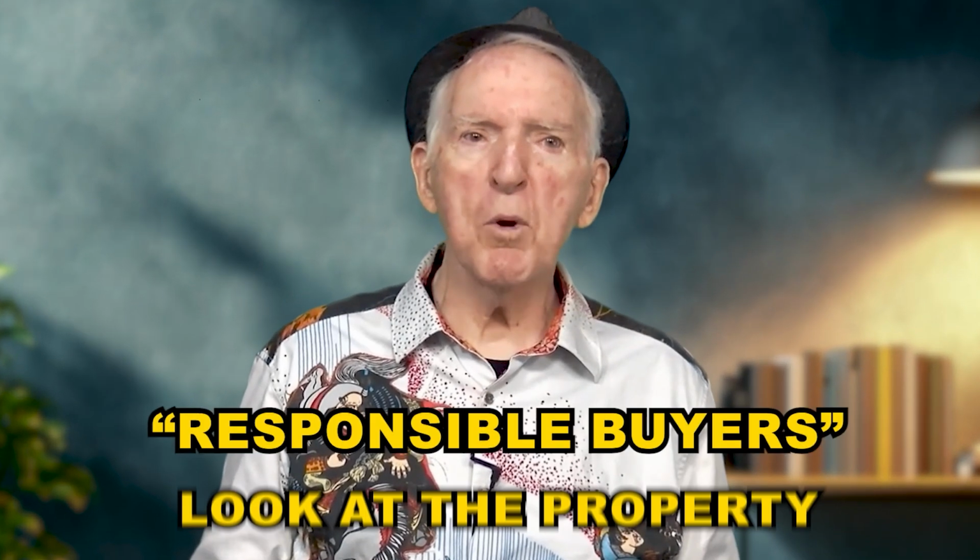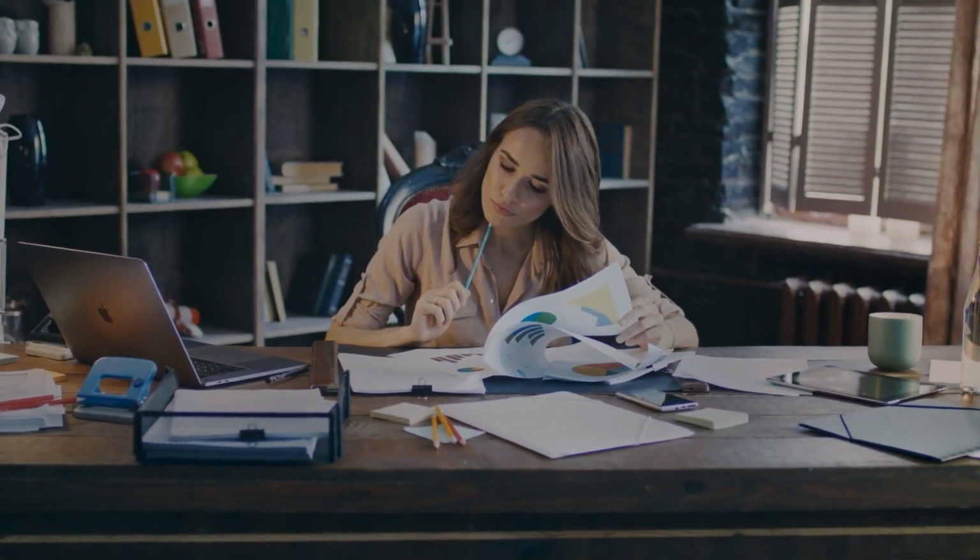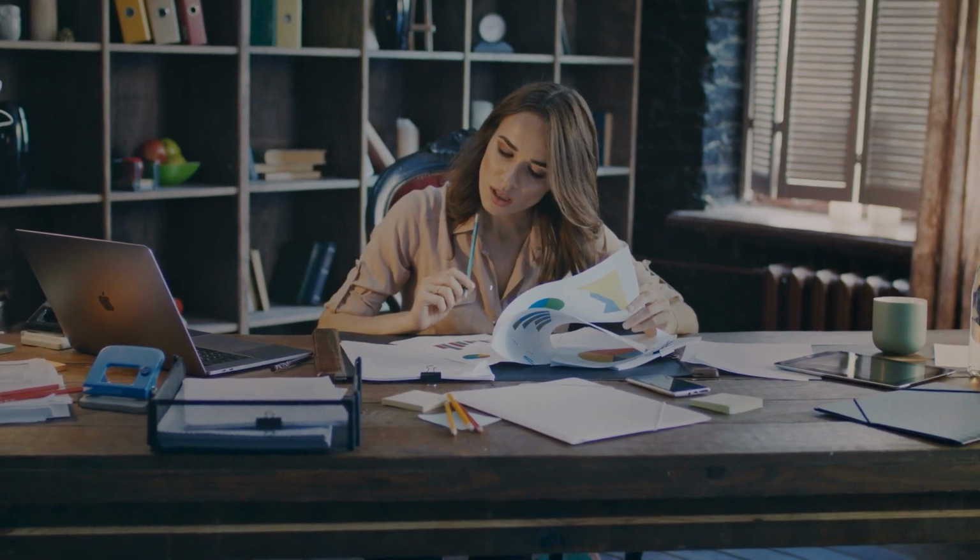Just like our top race car drivers, responsible buyers look at the property. Boots on the ground is a must. By evaluating the property, you know what it's going to cost for repairs. Not knowing this can cost you thousands of dollars which you had not planned to invest. I've seen this problem time and time again.